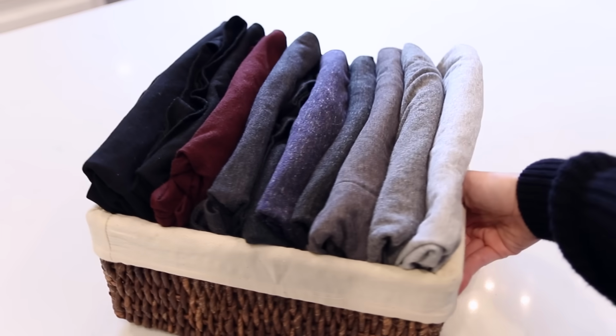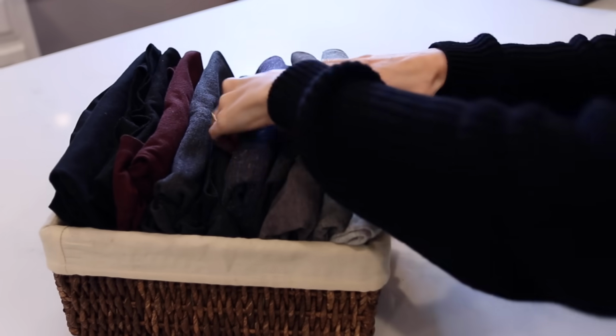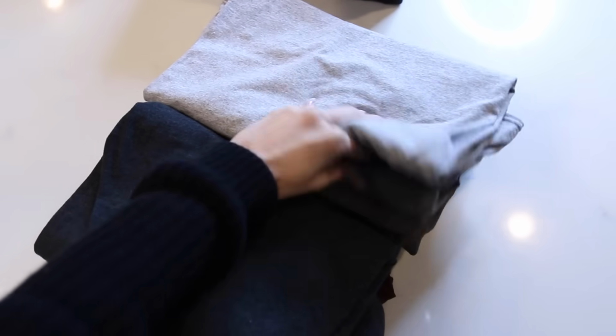For folded items, they recommend a file folding method, which again is similar to KonMari, and that is something that I never ended up fully adapting. So we're gonna give it another try, and the main reason they recommend this method is because it goes back to the visibility. When your clothes are displayed vertically in this file folding method, you are better able to see everything you have, not just the things that are on the top.